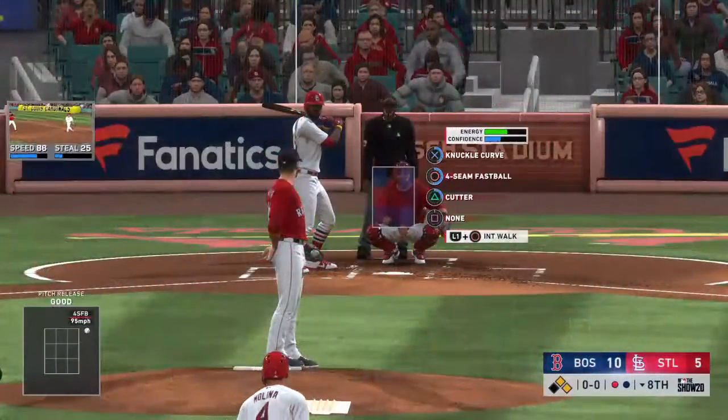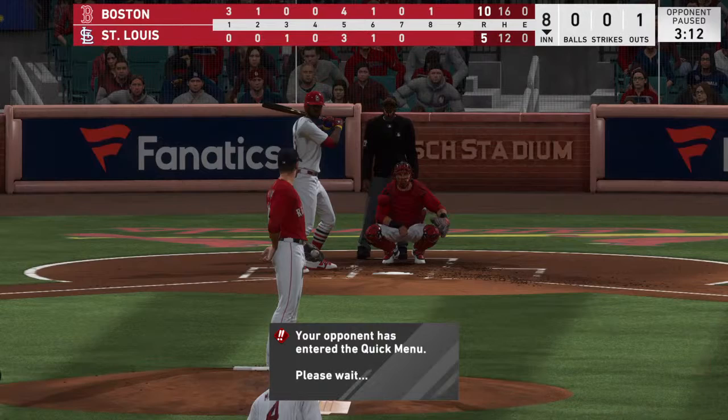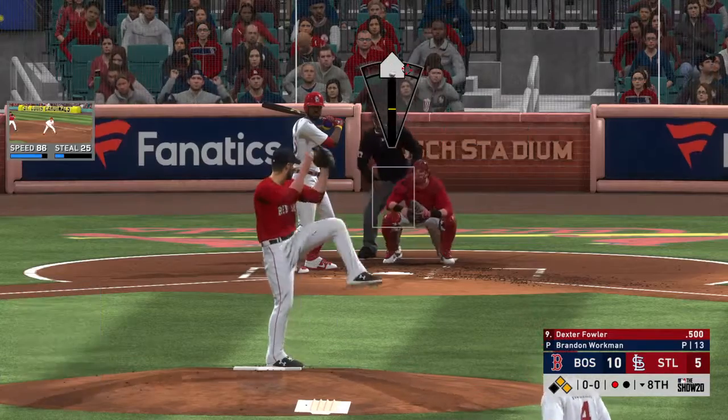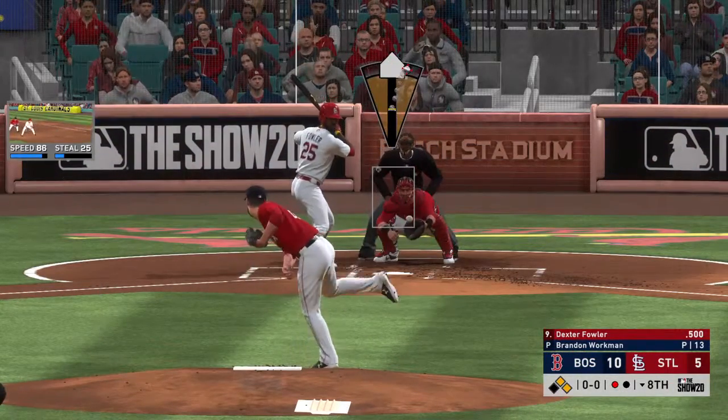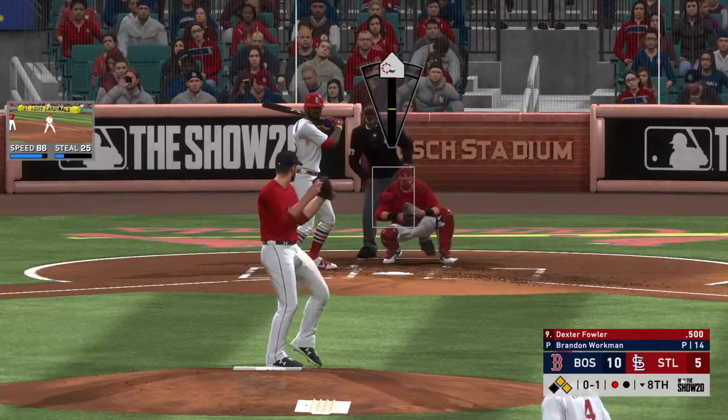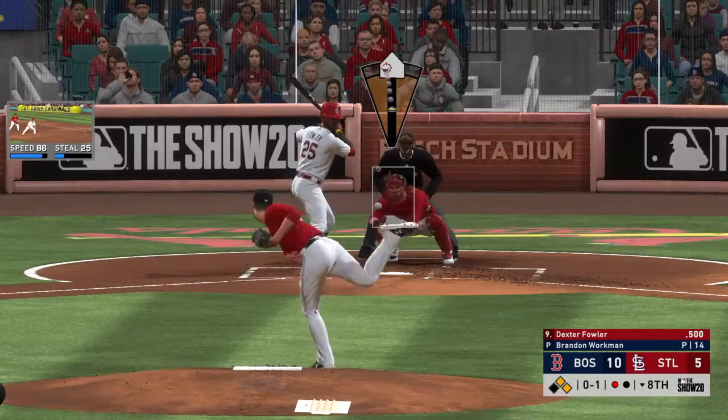Your attention, please. Pinch hitting for the Cardinals, number 25, Dexter Fowler. And the 34-year-old veteran looks at a called strike. It's 0-1. Runners are at first and second with 1 away.